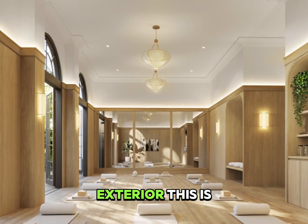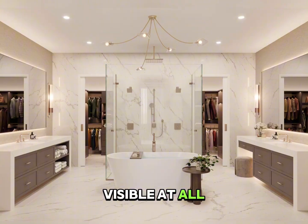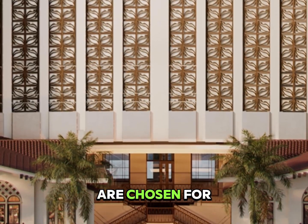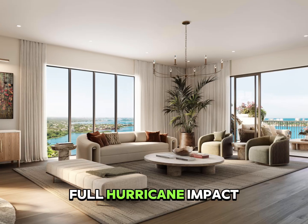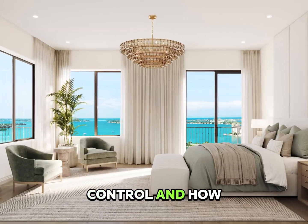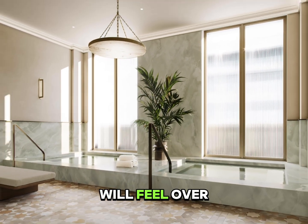Now beyond the exterior. This is where the real substance comes in. A lot of what makes a home great isn't visible at all. The structure is stronger, the systems behind the walls are more thought out, and the materials are chosen for long-term performance. Even something like the glass, full hurricane impact windows and doors, it's not just about storms, it's about insulation, sound control, and how comfortable your home feels every day. These are the things you don't notice right away, but you definitely will feel over time.